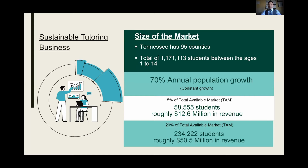We included the ages of 1 to 4 to show how over time we will have constant market access growth. Our focus for the next 2 years will be on the 2 counties that you see in the written report, and to grow to 5% of the total available market in Tennessee, which shows a potential of roughly $12 million in revenue for our STEM tutoring services, and a potential of $50 million in revenue if we gain access to 20% of the total available market in Tennessee.